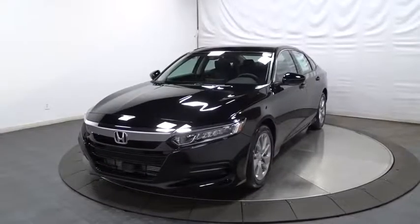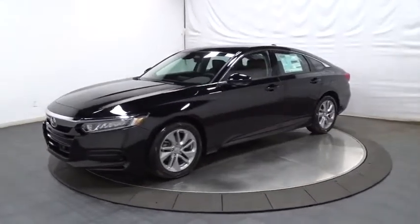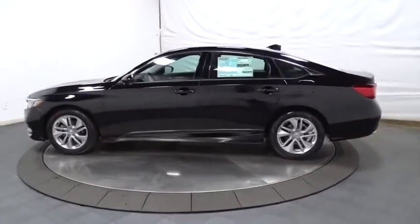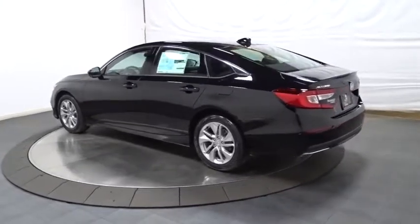2019 Honda Accord. Ingeniously simple, yet overflowing with luxury and technological creativity, all that and more in the Accord. This vehicle has less than 100 miles. This isn't just a vehicle, it's an experience. So stop in for a test drive today.